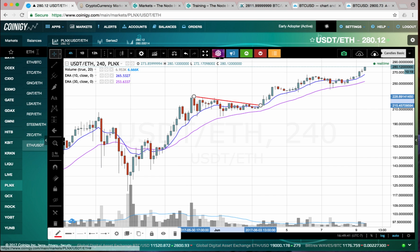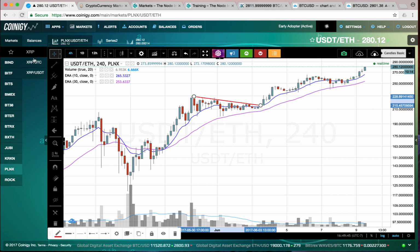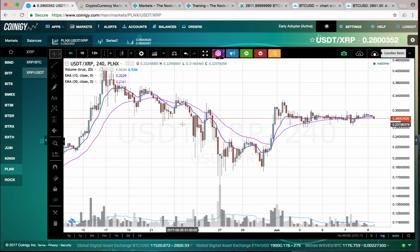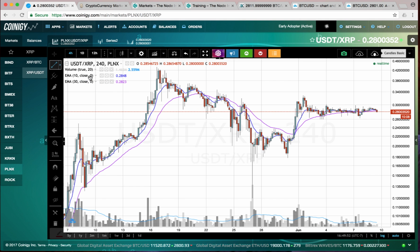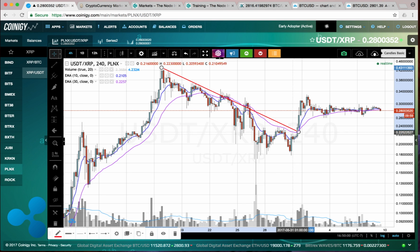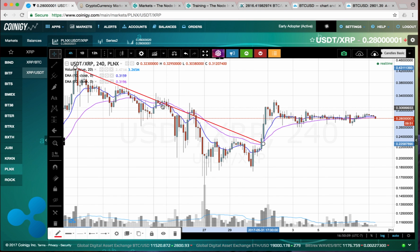Ripple's been doing some interesting action here. Let me find Ripple on the Poloniex USDT first, and then we'll compare it. Let me zoom out a little bit. Ripple had the big pullback from 43 cents all the way down, and it was building this downtrend. It tried to break above it a few times, but couldn't. The shorter term moving average was just grinding lower, staying below the longer term average here. It kept bouncing off of it, selling off.